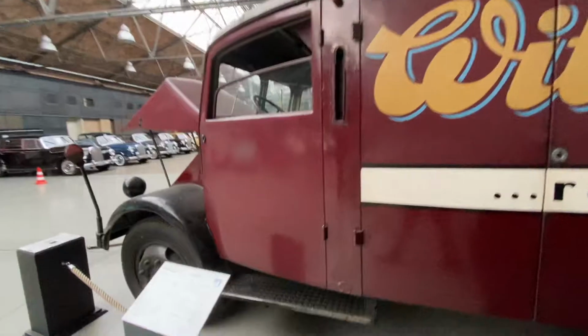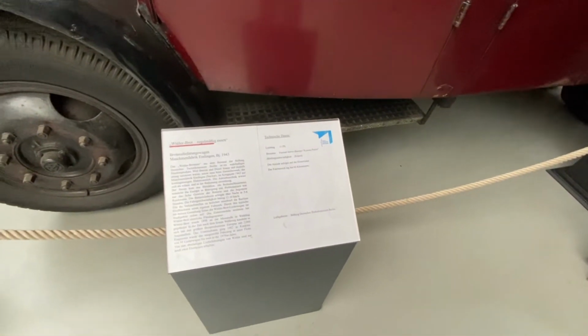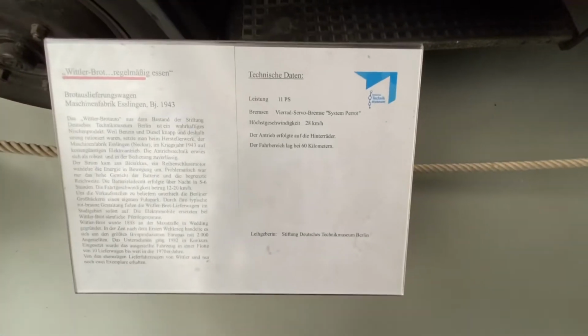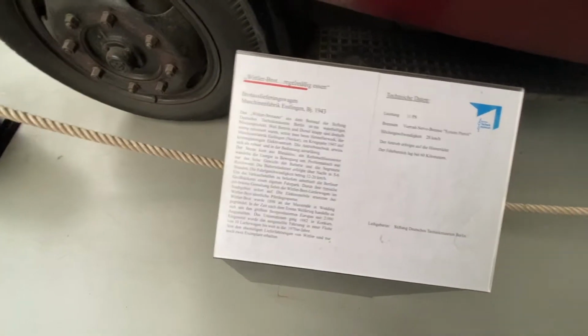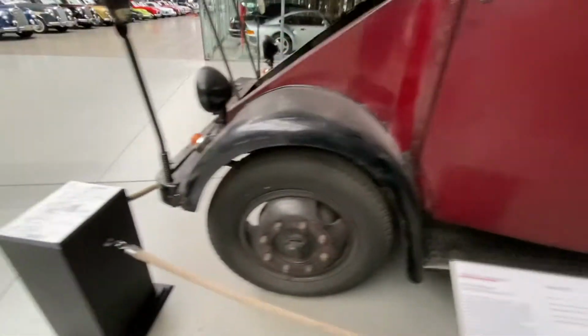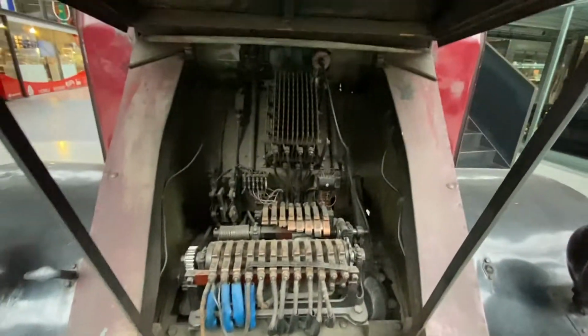This is a... what is it got here? It's a lot of German. My German is not good enough. Well, we can see 60 kilometers an hour, is that maybe? Oh, 60 kilometer range, 28 kilometers an hour maximum. I think this is electric. There's the schematics of it, yeah. I saw this earlier. Yeah, it's an electric van.